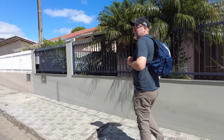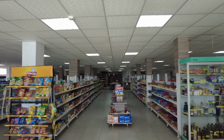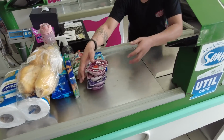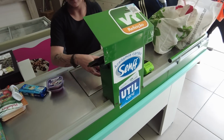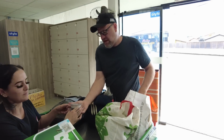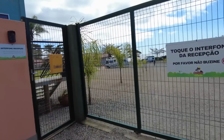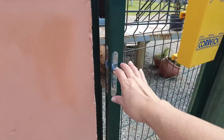But first things first, we got to walk a few blocks to the grocery store because we're out of food. So let's go see about this little town, what kind of grocery store we can find, come back, have some lunch, and get to work. But don't worry, while we're here, we're gonna show you this beautiful beach behind us.